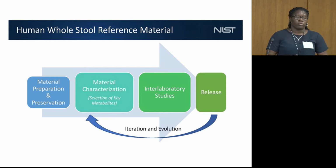Our idea, and again, we're here to discuss this more today and to get feedback on this, is that once we know how the preservation methods impact the stool, once we know that we have something that's stable and homogeneous, it can be released as just a first step to get a material out to the community. Then we can still characterize this in layers. We can go back and start identifying metabolites that the community wants values for, just identities for. But we can release it, get it out, and then do that over time.